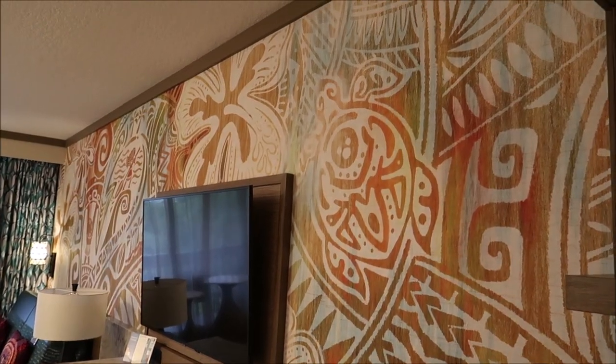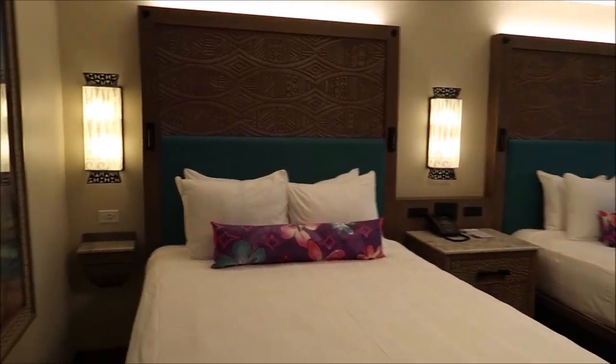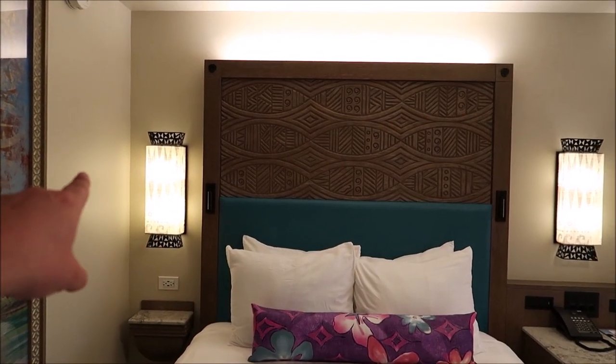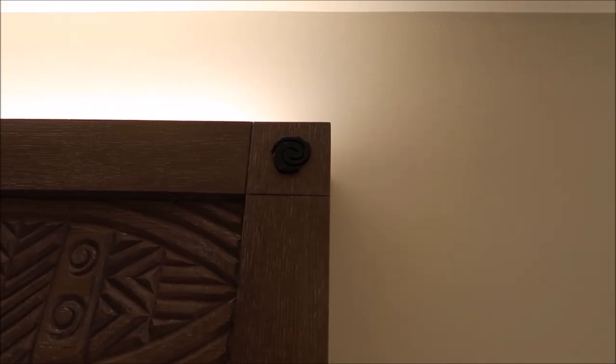My favorite thing about this room probably would have to be all of the artwork and the murals here and all the little tiny Moana details. There is a lot. This mural right here is so beautiful. I really, really do love it. It comes with two queen beds here. A nice picture of Moana over on this side. And you can see all of the trimmings and the arts. You can see little touches of Moana. The water right there. And you can see the heart of Te Fiti on the corners. I don't know if you can see it right there. Yeah, they are so, so nice.